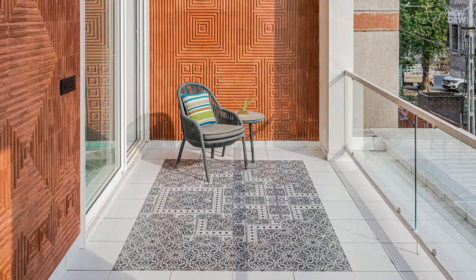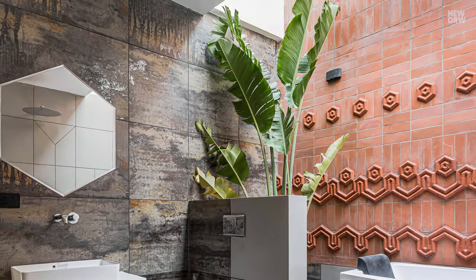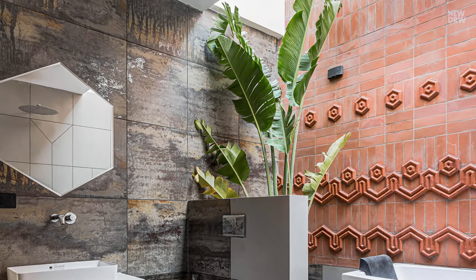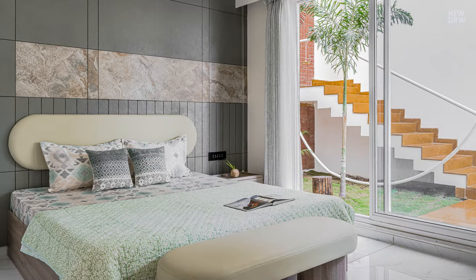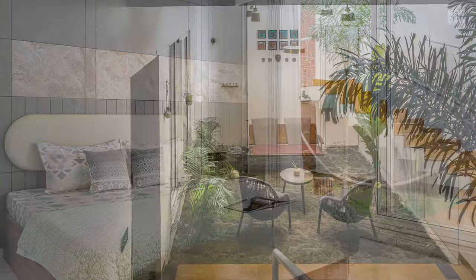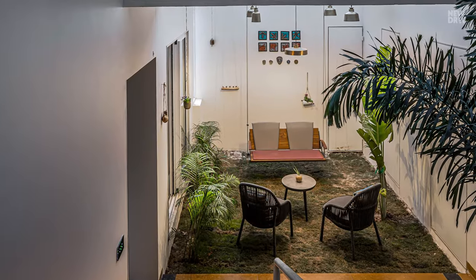Light-filled interiors with minimalist details create a calming atmosphere, while playful elements like the swing in the courtyard add a touch of joy. Each space is meticulously designed to foster connection and interaction, making this house a true family sanctuary.